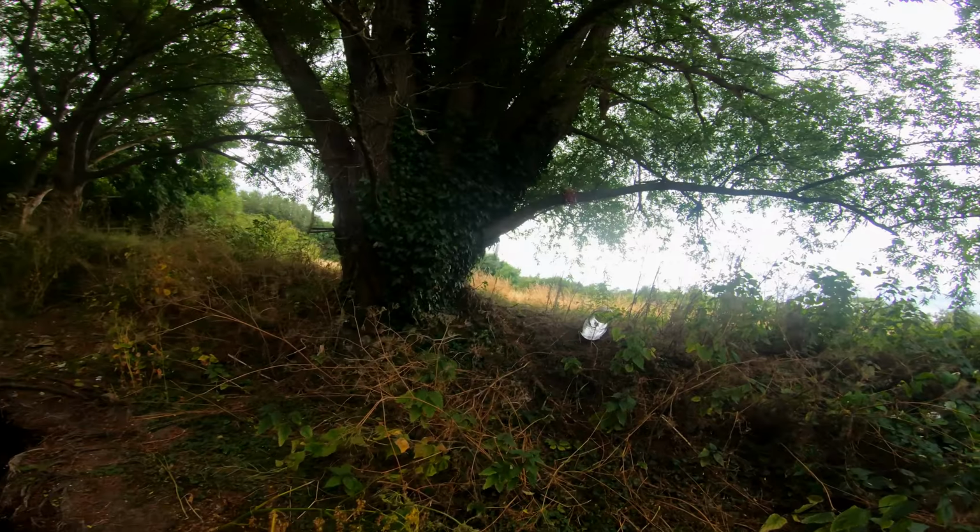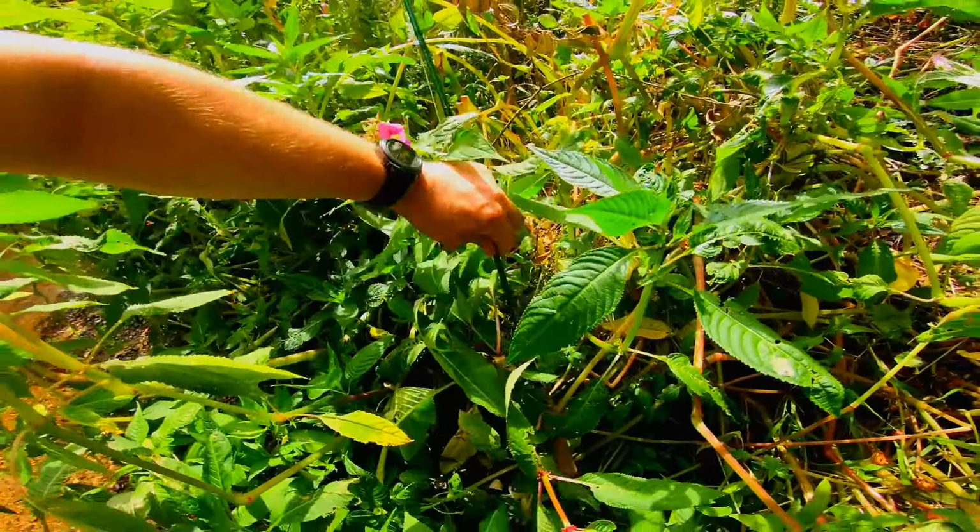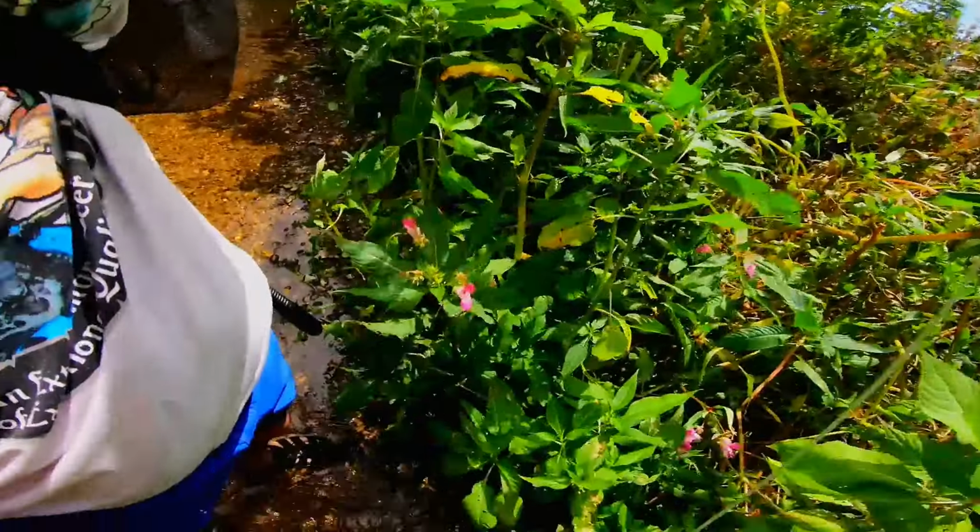So this little sequence here was from the heat wave during the summer when the temperatures were really, really high and the water levels were low. So this is how it went. It's a lovely day today. I'm actually wet wading. Such a nice hot day.